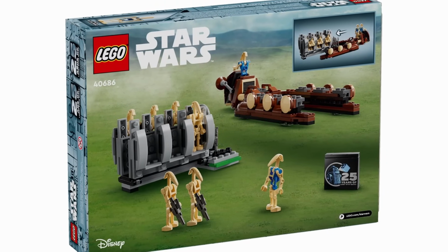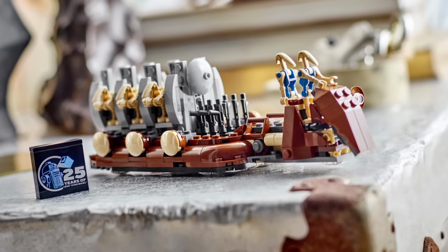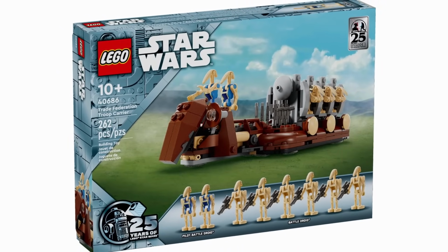I think it's an amazing build, and I really wish this was released as a normal set, because I think it would have gone for around $30 and would have been really good at that price point. But instead, sadly, it's a GWP that's not even available from LEGO anymore, and on the third-party market, the price is just going to keep going up.